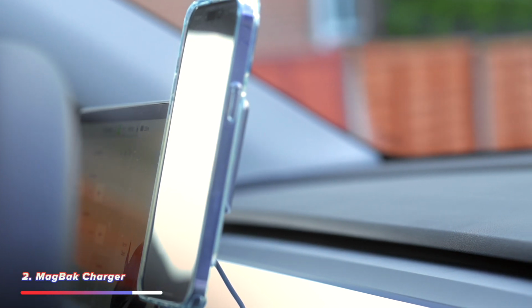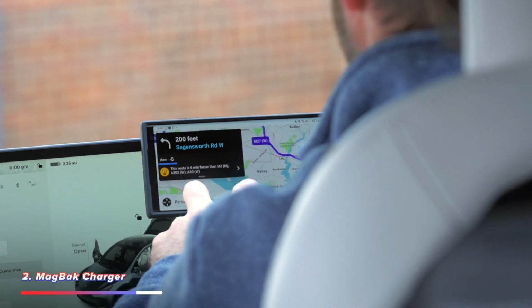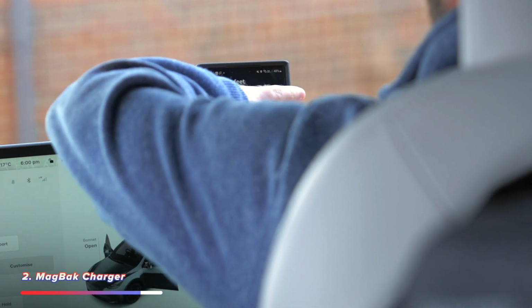So now with one of these, you can use Waze or Apple Maps if you prefer using that over the Tesla navigation, and having quick access to your Spotify as well.